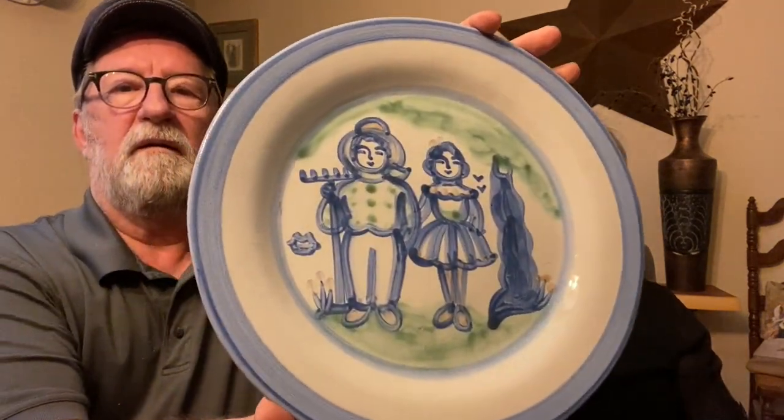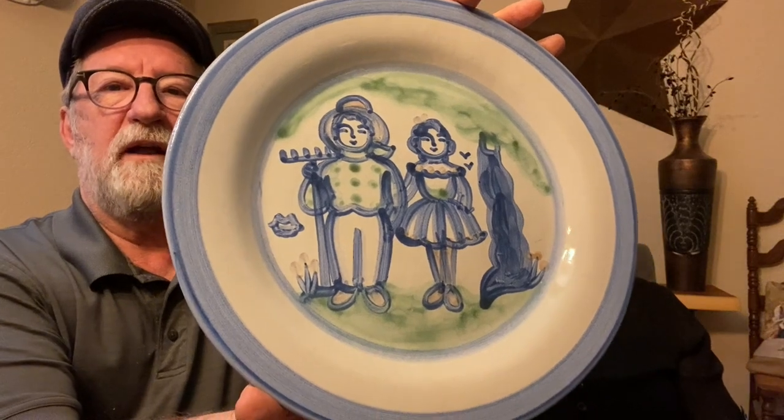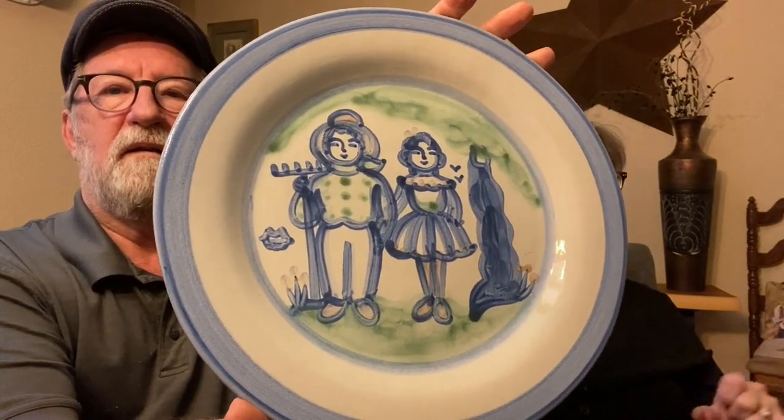This is a 13-inch serving platter. Again, all of it is the country pattern, M.A. Hadley. The 13-inch serving plate, or chop plate, or platter, or whatever you want to call it. Veggie plate, anything. But it's huge. Excellent piece. No issues. No chips, no cracks. We'll let you know if they do have those.